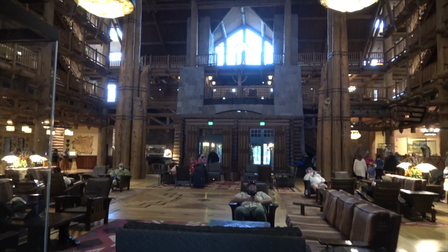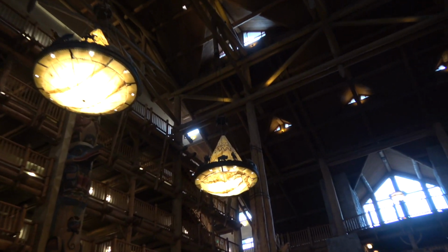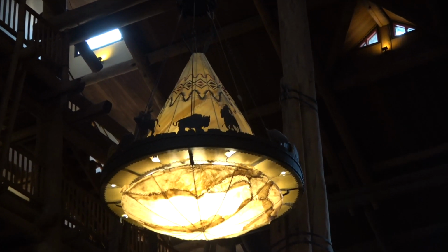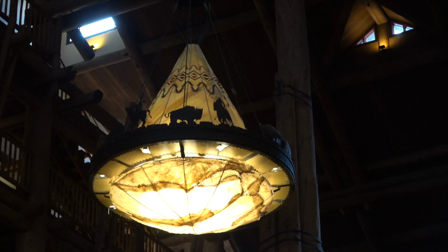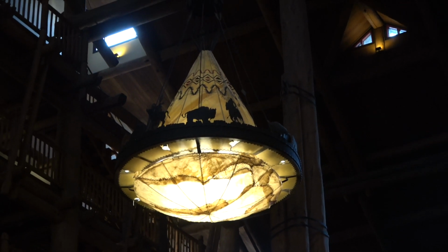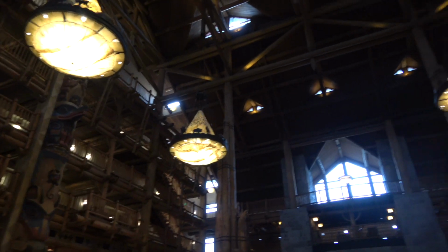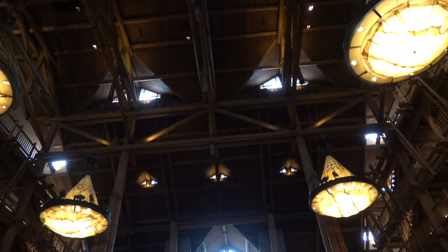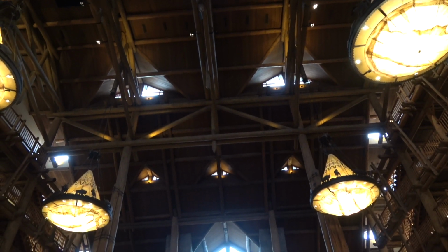It is hugely impressive. It goes up, I think, 8 stories. It has these huge light chandeliers made of false animal skin, not real animal skin, these ones, but they are 10 foot wide and 10 foot high, and they weigh 500 pounds each. And these skylights represent the sky, letting in the light at the top.